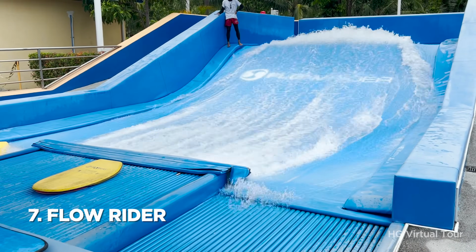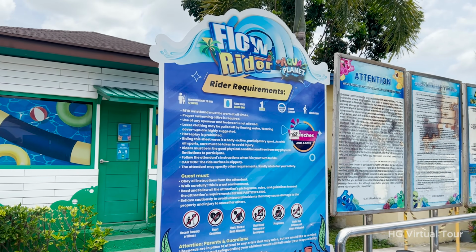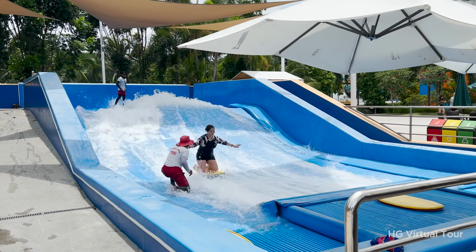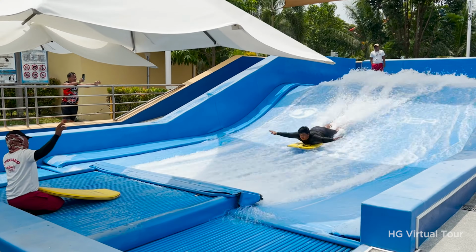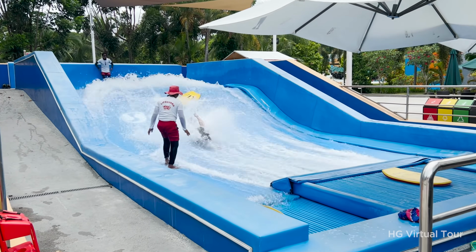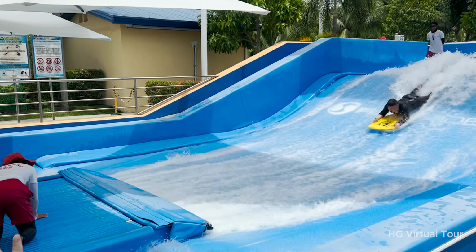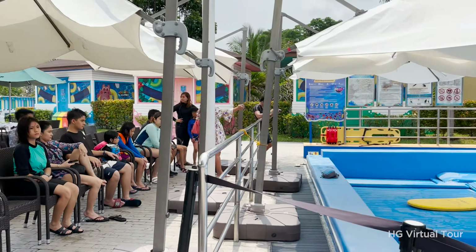Number 7. Surfing at the Flow Rider. Aqua Planet's Flow Rider offers a thrilling and enjoyable experience of simulated surfing. The machine is adjustable, so riders can choose the wave size and speed that suits their skill level, making it an ideal activity for beginners and advanced surfers. The Flow Rider is also supervised by trained lifeguards who ensure the safety of all riders. It is one of the park's most popular attractions, and visitors can expect long lines during peak season.